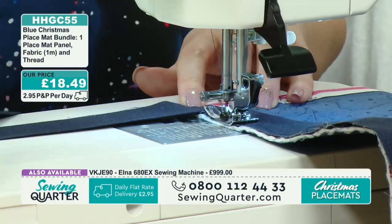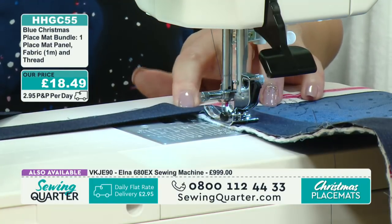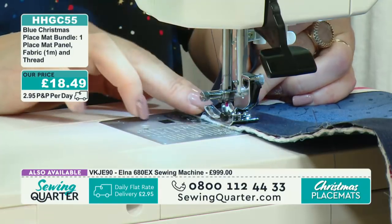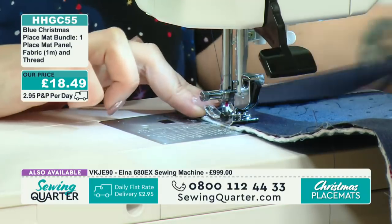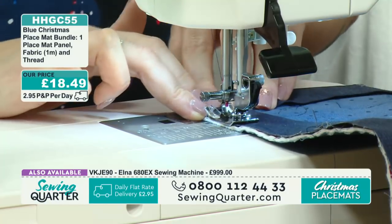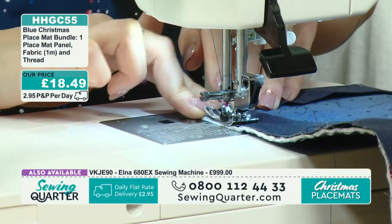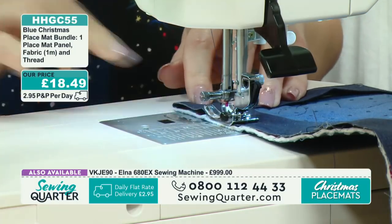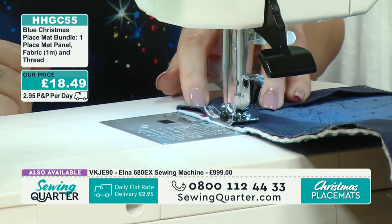And then I'm just mitering my corners by folding it and folding it back on itself. I have done this before. The free motion pattern I've done with the holly and the berries is on my blog, so there are instructions for that on my blog, and for binding, should you need it.